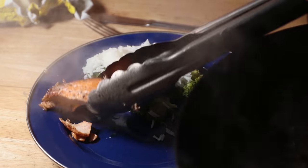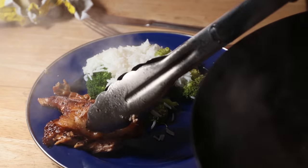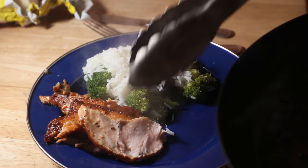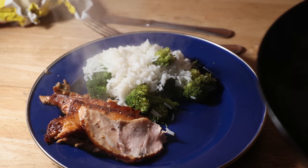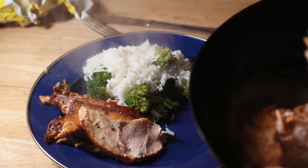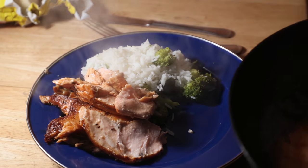Now the salmon fell apart a little bit, but look at that. Oh my gosh. Wow. Perfect. Fish is something you cannot overcook. You will ruin it. It will taste terrible. It'll be dry. That is perfect.